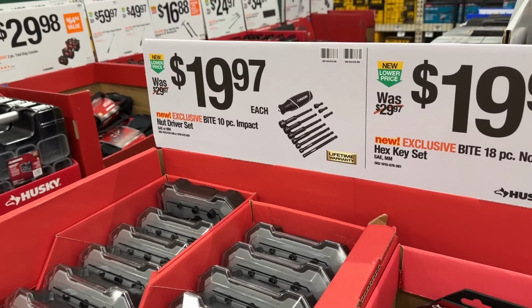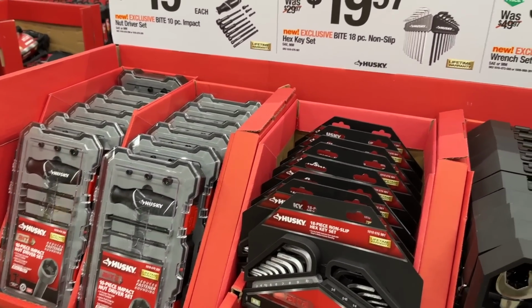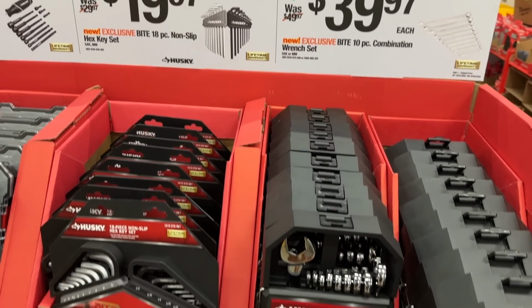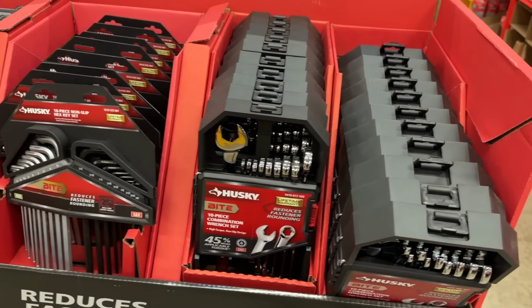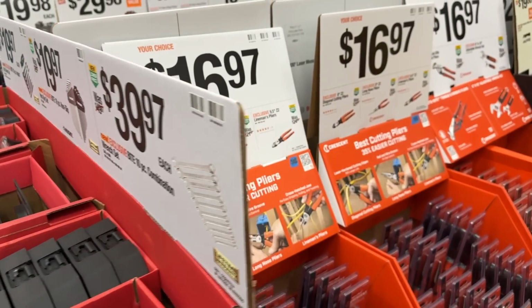Then we get into the Husky brand. Again, this is a great brand. This is Home Depot's brand. So similar to like Cobalt and stuff like that. So you got a bunch of items right here. A bunch of great deals with Husky. I really like their tools. They work pretty well, especially just using them for DIY purposes.